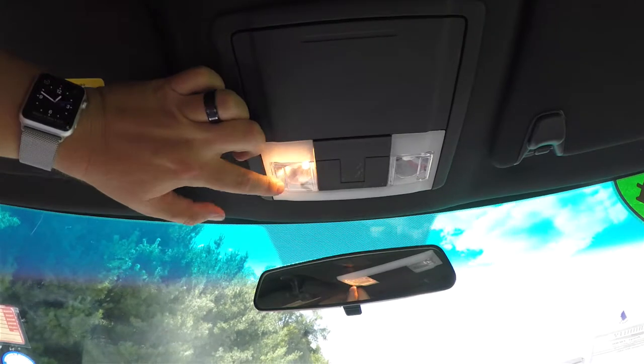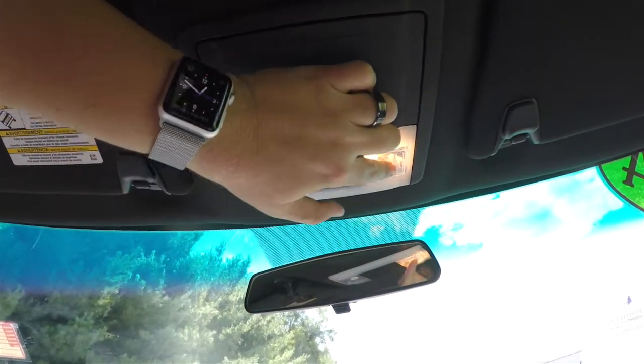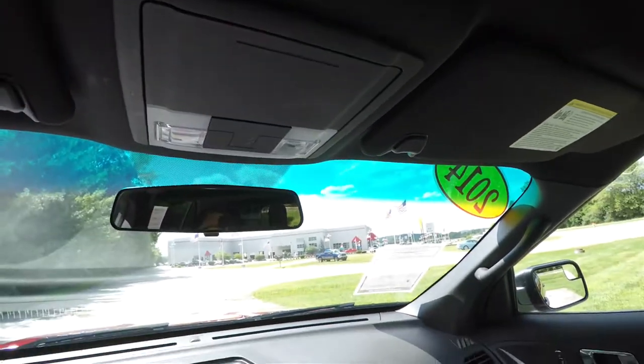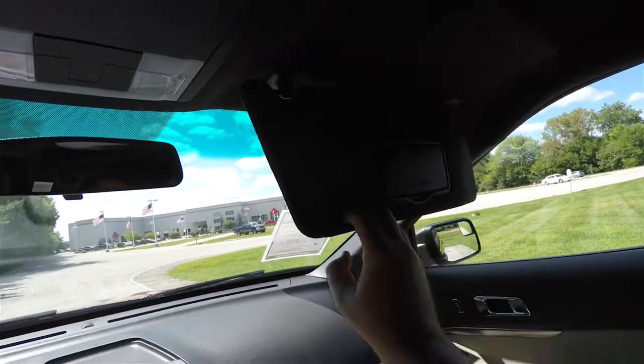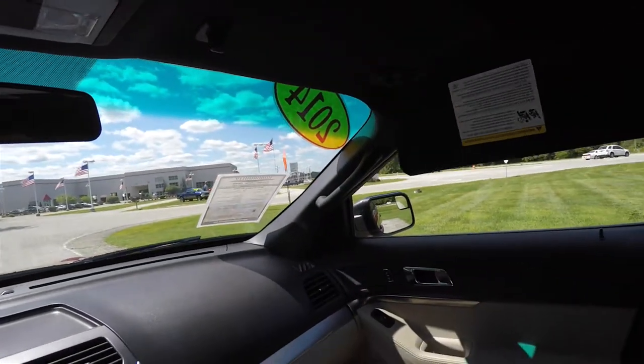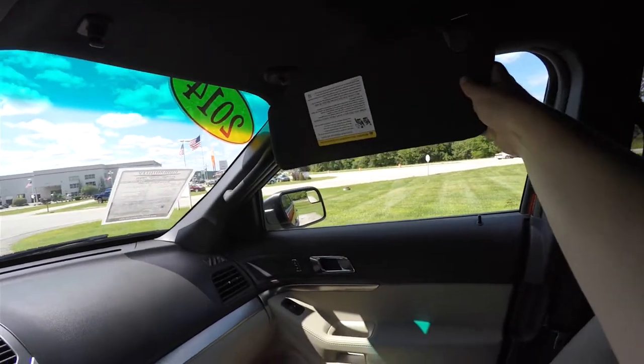And overhead. Overhead map lights. Sunglasses holder. Vanity mirrors. And slide out visors.